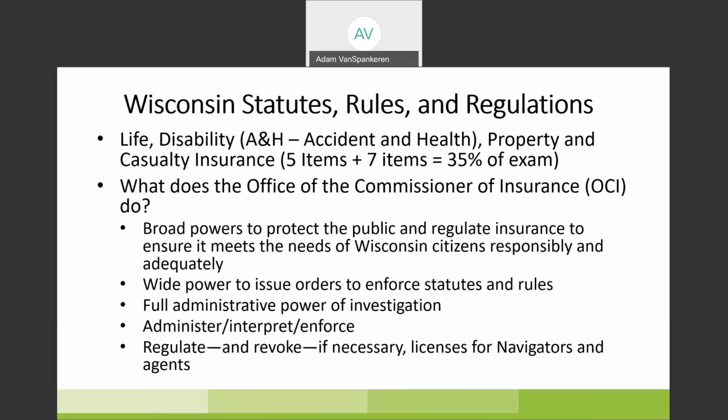A lot of it is also on the powers of the Office of the Commissioner of Insurance. So knowing what they do, they have broad powers to protect the public, basically regulating insurance and insurers, and licensing different kinds of assisters, like licensing agents and licensing navigators, and really enforcing. So you may see the language on the exam. Enforcing, you can pretty much take that back to OCI. So if you see a question on their powers, enforce is a pretty good shorthand for that.